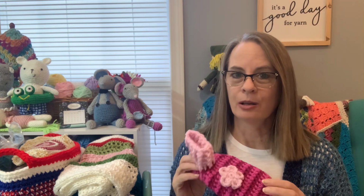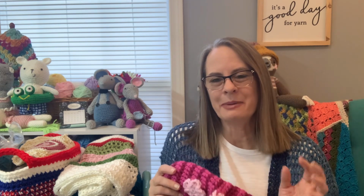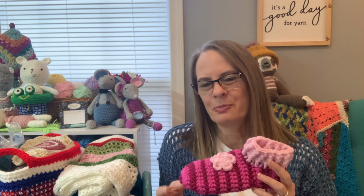But in my family, we call them booties. I need some new booties. I don't know why. They're not the baby booties, but they are little slippers. But for some reason, we like to call them booties.